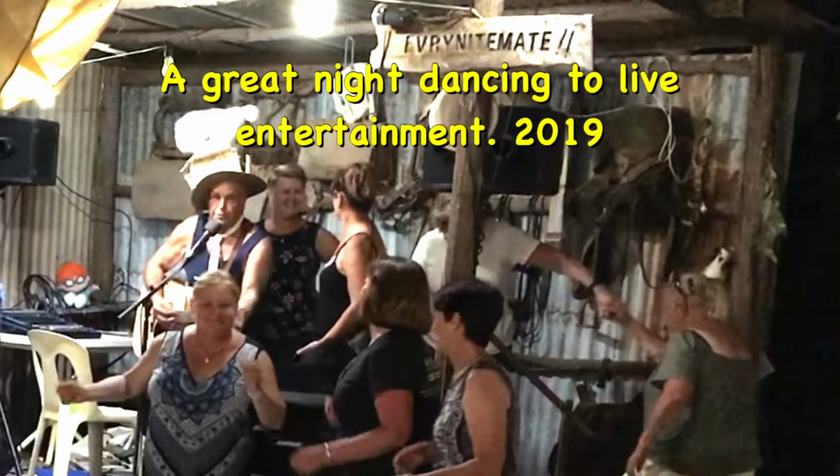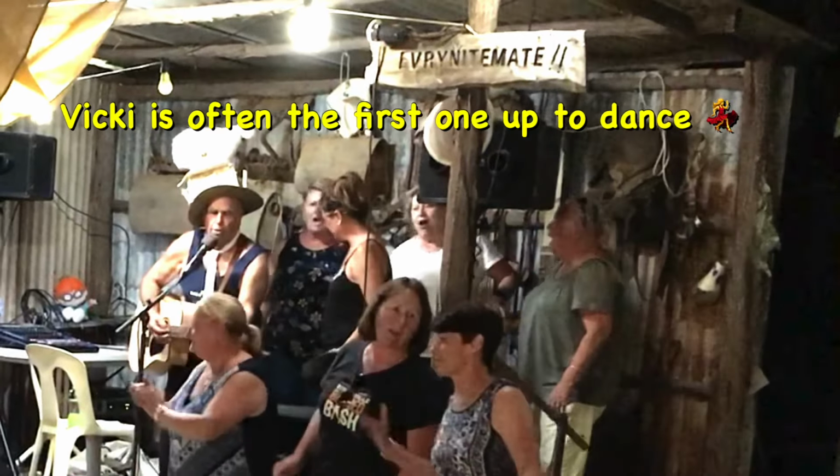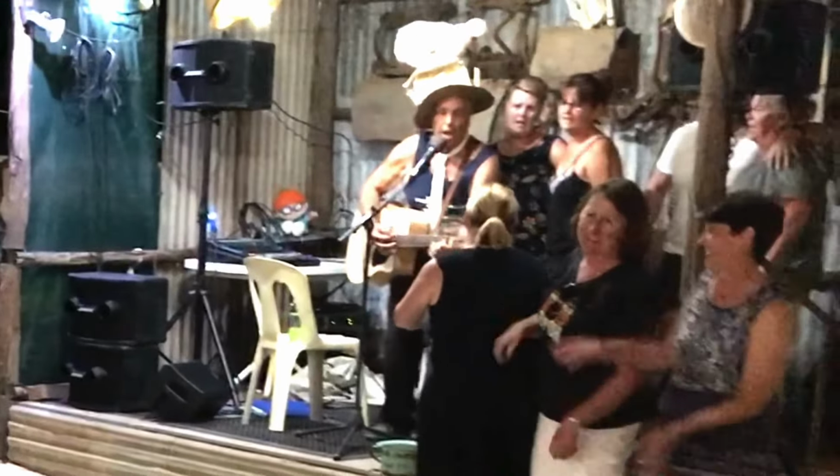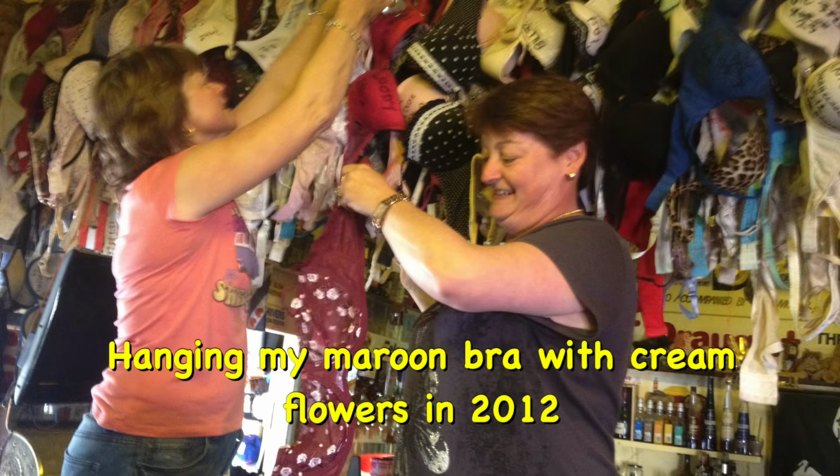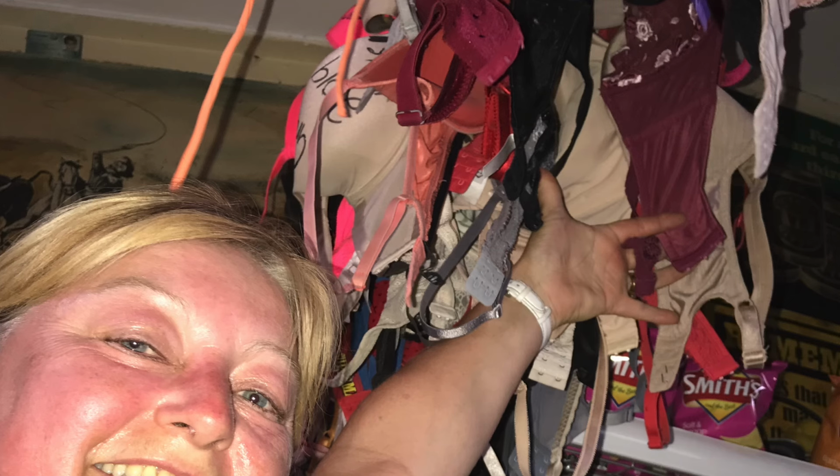It's a crazy place, like a lot of things in the outback. Got live entertainment every night, big campground out the back. It gets really busy. You can leave stuff there. Like, I've left my bra there, so I challenge someone to go and find it. I'll put a picture up, if I can find one, of when I put it on the wall.